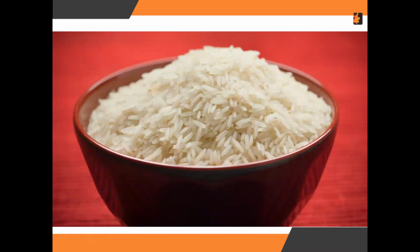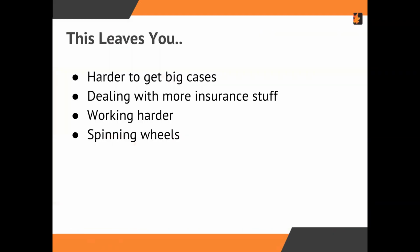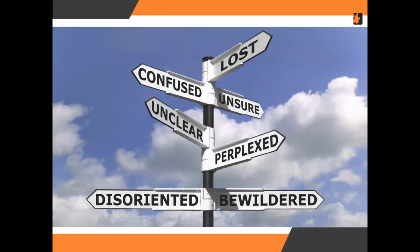So a big key is, well, how do we make sure that our practice is not the one that's viewed as a commodity? How do we stand out? How do we show that we're different and that our quality of care is actually as good as we say it is and we can charge the price that we need? Because if you don't, you might be experiencing this right now where it's harder to get those big cases because they're just price shoppers. They're dealing more insurance stuff, working harder, spinning the wheels. You're feeling confused, lost, unclear. You're not sure what the direction is.